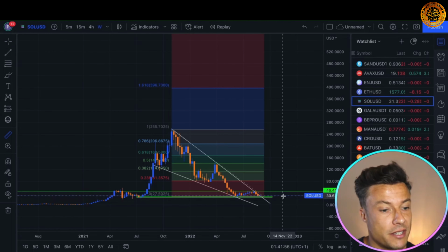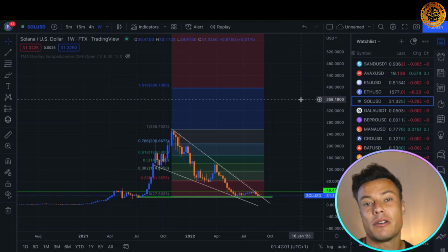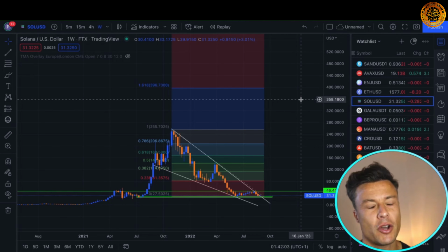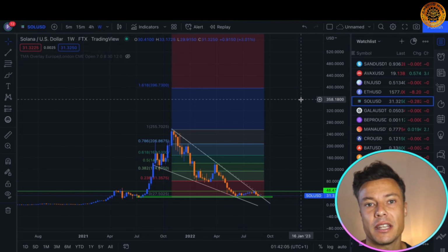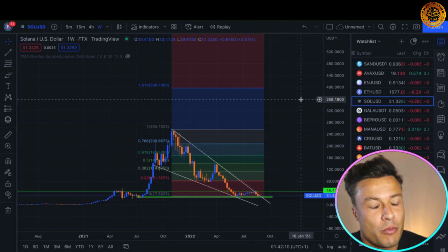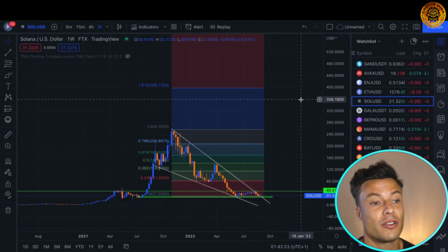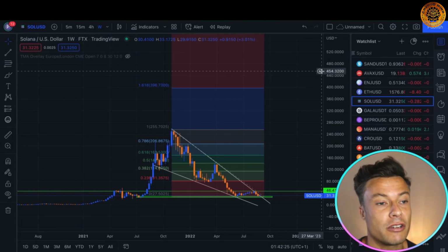So from current prices to the 1.618, you're looking at nearly a 12x on Solana, a top 10 cryptocurrency with the potential to give you a 12x. This for me is an absolute no-brainer. Now obviously I'm not telling you to go and buy it, but I'm telling you to go and research it, and maybe consider buying it after you've done your own research on it. So never buy anything without doing your own research first, guys.